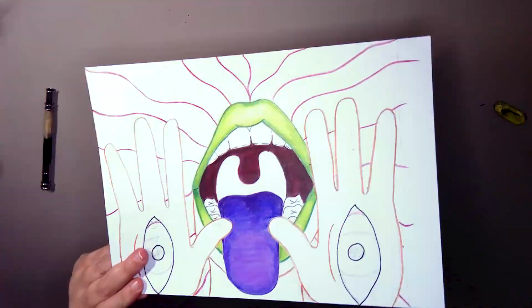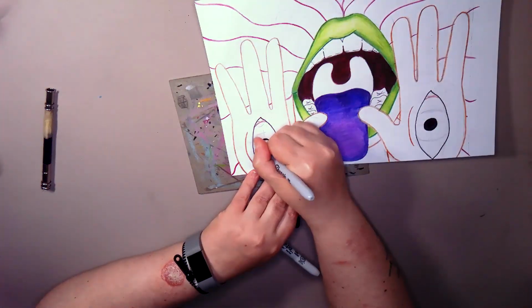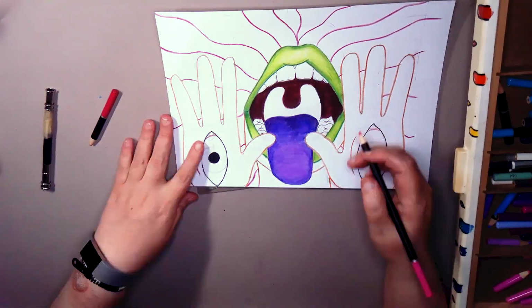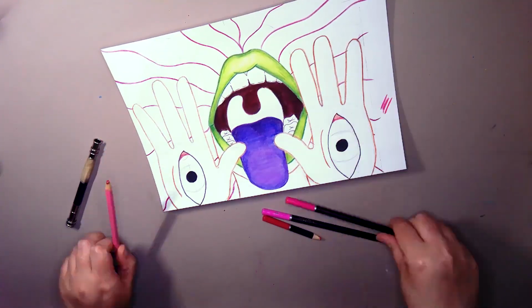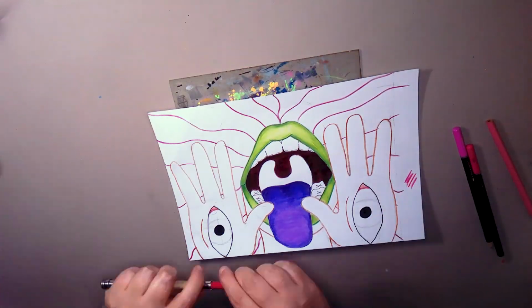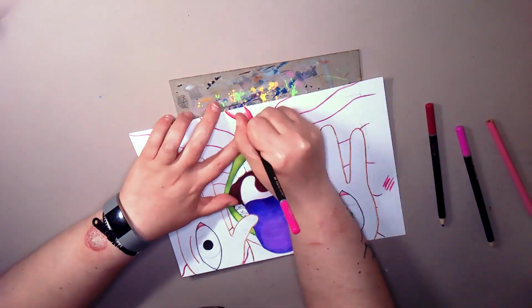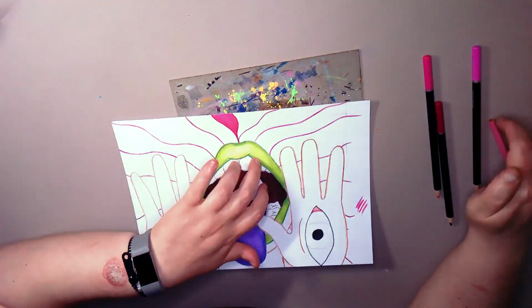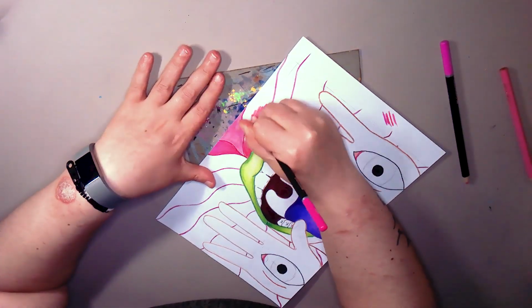Her eyes are on her hands. She has a big mouth. Takes up her whole face. And then I wasn't sure how to do the eyes because I was like, are they sideways eyes or is she looking at the world in portrait? So when I was drawing them, I couldn't figure out that situation.